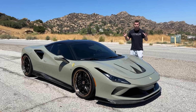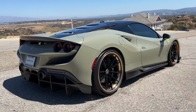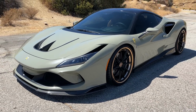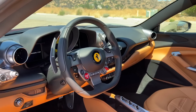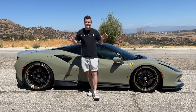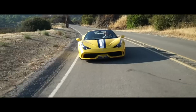Next to me is the all-new V8 Ferrari, the F8 Tributo. It features the engine from the Pista and even the S-Duct from that car. It's got gorgeous styling, it's extremely fast, and this one is modified. So what is it like to drive? Let's find out.